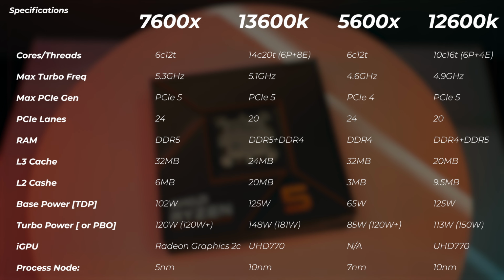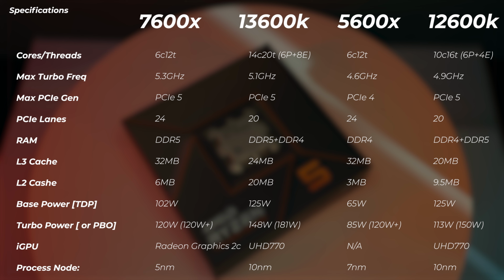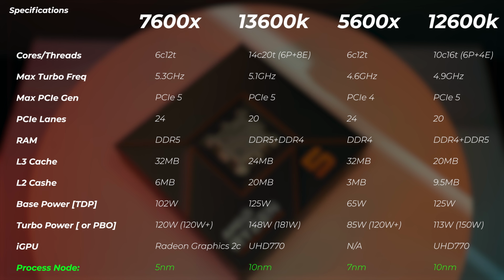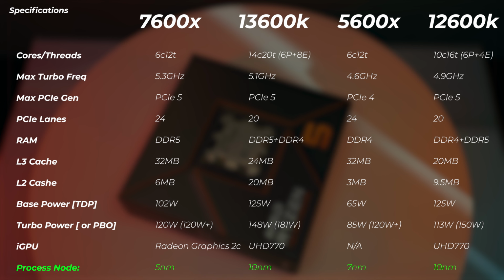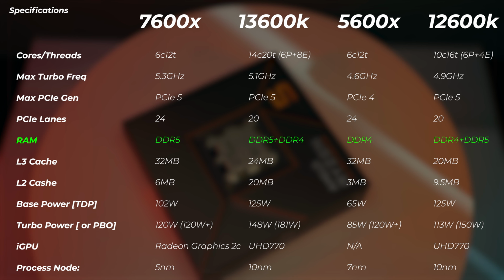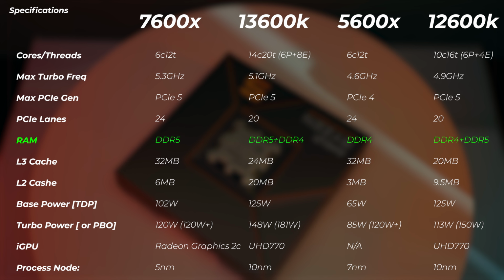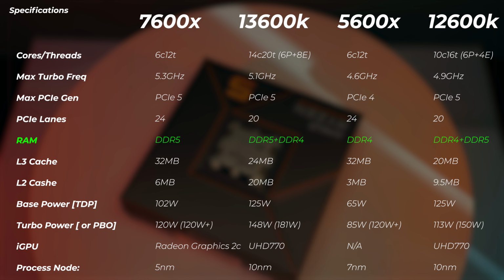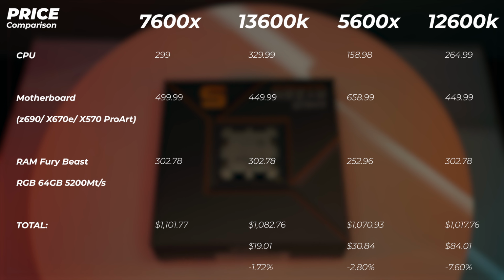I'm not going to go too much in depth with the CPU specs, which you can see on the screen, but some of the things I do want to highlight: this 7600X has the newest or smallest process node, which is 5 nanometers, compared to the 10 nanometers on the 13600K, which really is equivalent to a 7 nanometer TSMC node. Intel makes their own chips, but AMD gets TSMC to make the chips and then they produce the CPUs, if that makes sense. The only thing with this CPU is that it doesn't support DDR4, which the 13th gen and the 12th gen do support. So I guess there is no cheap upgrade path or bring-your-memory-across-the-platform type of deal here.